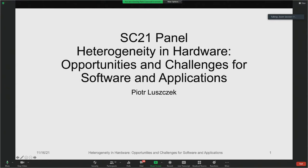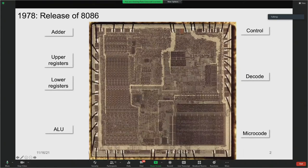Okay, so let me close this introductory remarks with a few of my own. Let me start with the anniversary that we had this year, the 42nd anniversary of the Hitchhiker's Guide. But the other thing that happened also 42 years ago was the 86, which you could think of as the OG of the killer micros, the grandfather of all the homogeneous processors out there.